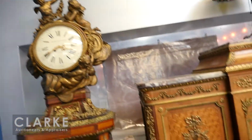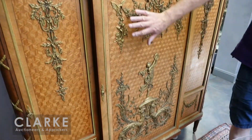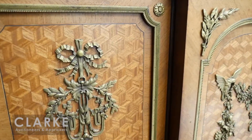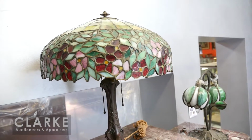Moving right along here on the left-hand side from the same estate, this is Linky, François Linky, 19th century parquetry inlaid satinwood, all over bronze mounting, marble tops. Absolutely wonderful piece. Don't see too many of them. Atop that, a leaded glass lamp in the style of Tiffany. Not signed, but a beautiful lamp.